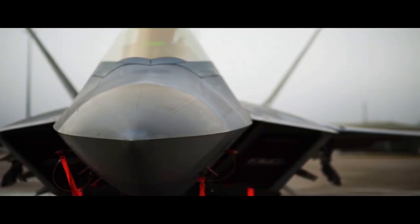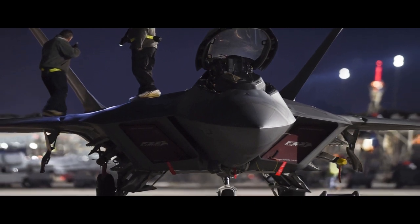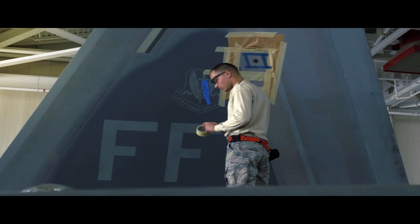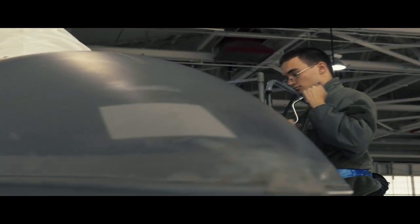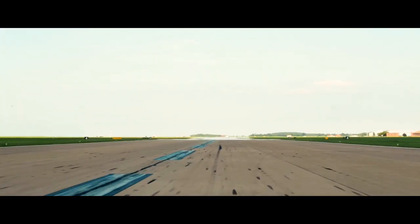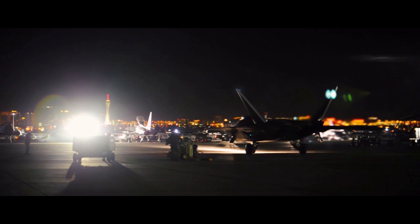We have a specific team that goes out every night after the jets come down, and they'll spend 45 minutes pretty much just crawling all over the jet, looking for new damages, looking for anything that's gotten bigger. If they find something bigger that has to get towed in right now, it might ground the jet until we fix it. We maintain the mission by keeping the jets stealthy.